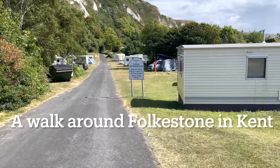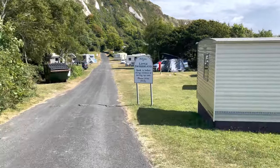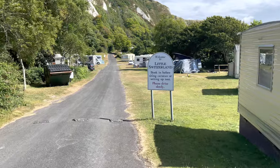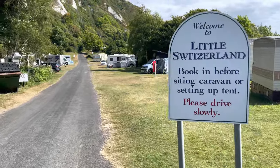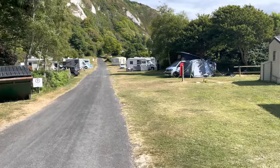So this is Little Switzerland campsite here in Folkestone. It's a very nice campsite, just taking a little walk here to give you a little look around.